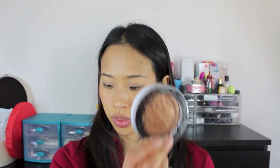I'm also going to put the Hard Candy Heat Wave baked bronzer in here. This is like a brown color with a lot of gold and bronzy veining in here. I forgot if I like this or not because it's been so long since I used it. It actually looks pretty nice. It's like a shimmery gold. Can't really use a heavy hand on this though, I don't think.